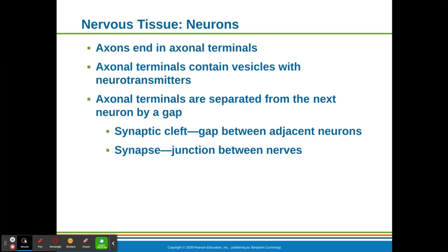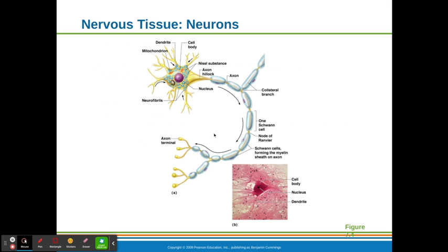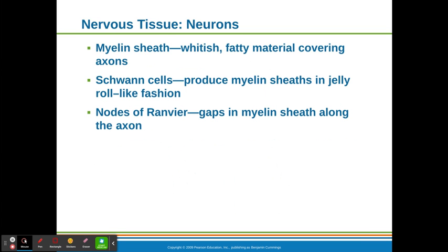Now, what's important to note is that our axon terminals are separated from the next neuron by a gap called the synaptic cleft. So this occurs when we have a gap between adjacent neurons, and the synapse is going to be the junction between nerves. Okay, so we're not going to have a physical connection between an axon and a dendrite. So we have our axons right here. Let's imagine there's another nerve right here. They aren't going to physically be connected.